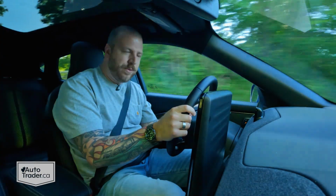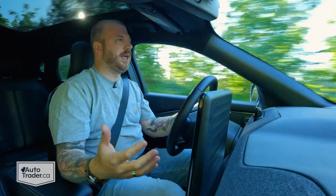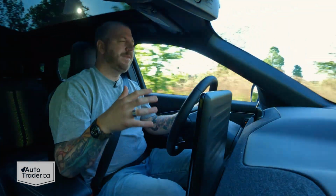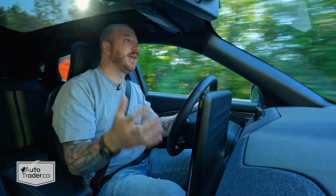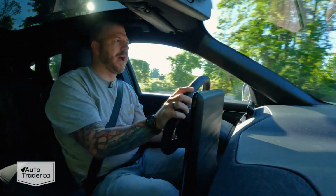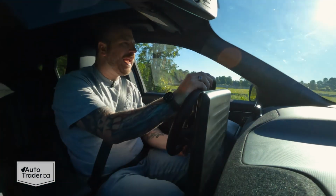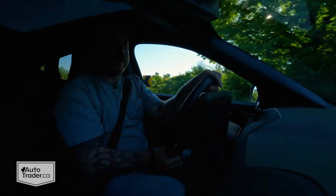we can talk about the way it is to live with, starting with this cabin. And I said it last time I reviewed the Mach-E, that was the premium. The build quality is fantastic, and that really matters in an electric vehicle because you're going to hear creaks and squeaks way more than you would in a gas-powered vehicle with that mechanical white noise in the background. But here, there is barely any sounds outside of some of the equipment we have in here with us.